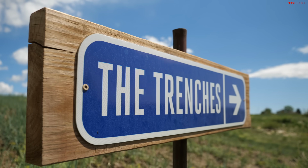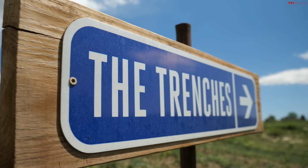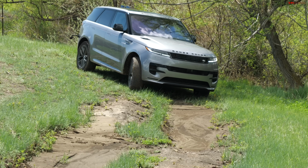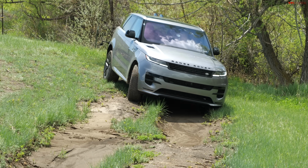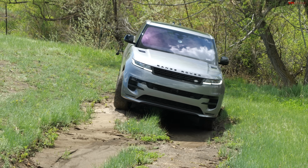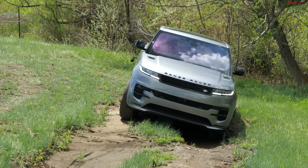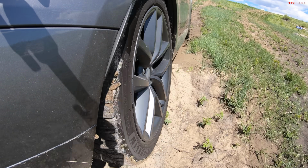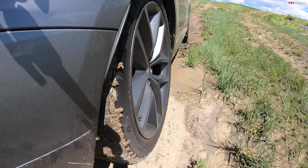So we're about to go through trenches here. This is our off-road test course where we get various wheels kind of lifted up on purpose, and it's nice and muddy today. So we're gonna see how this vehicle performs. I'm starting in auto mode. I'm not even gonna raise up the air suspension. Oh, it's gonna be really muddy today. We are running on snow tires, by the way. So this is auto setting.